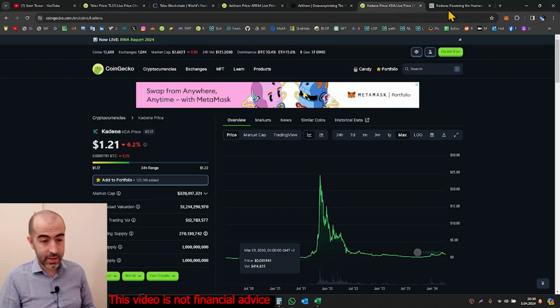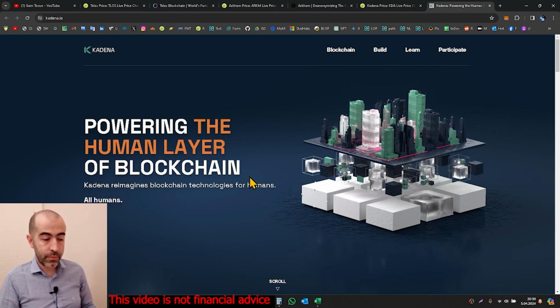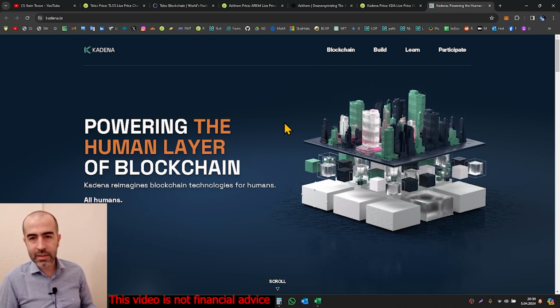So the next one is KDA. KDA is a layer 1 blockchain as well, and this is a special layer 1 as well. It is using a proof of work mechanism, and there are many proof of stakes nowadays. KDA is still resuming with proof of work, and it has a special layered infrastructure. KDA has currently 20 layers with proof of work mechanism, and all these layers are connected to each other. So that's how KDA is still working as proof of work and serving with smart contracts.